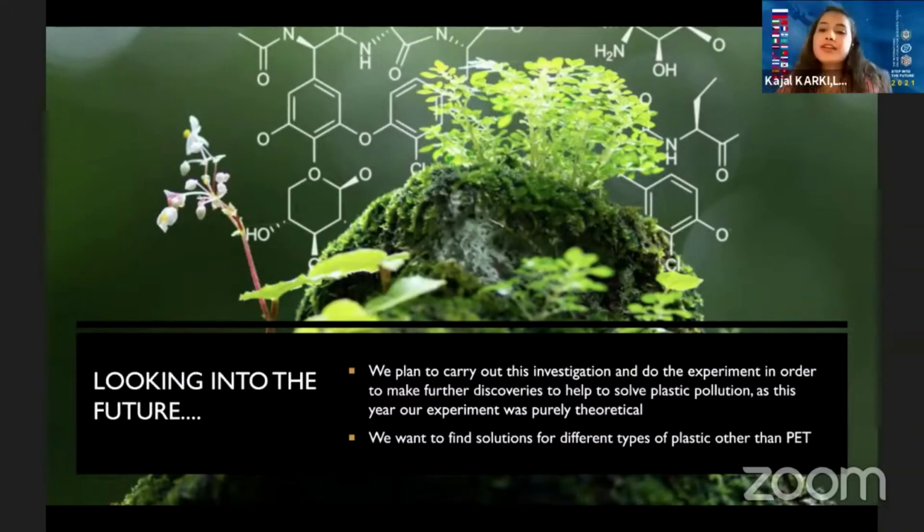And finally, we want to apply our experiment here in Luxembourg and measure the plastic content in the Luxembourgish rivers and lakes. And hopefully we can degrade the plastic pollution here in Luxembourg with our experiment.